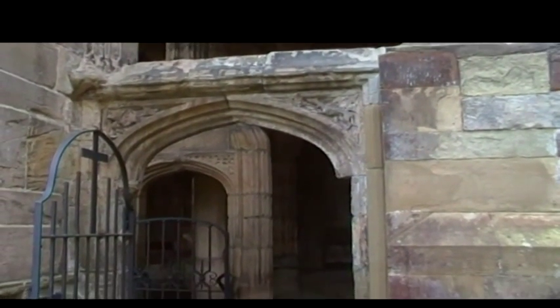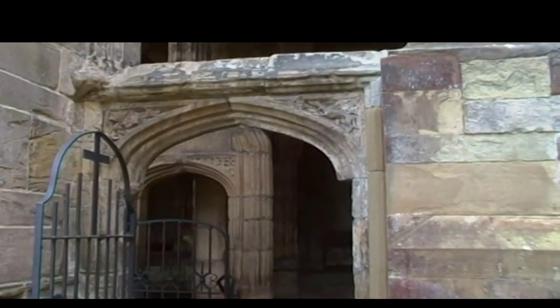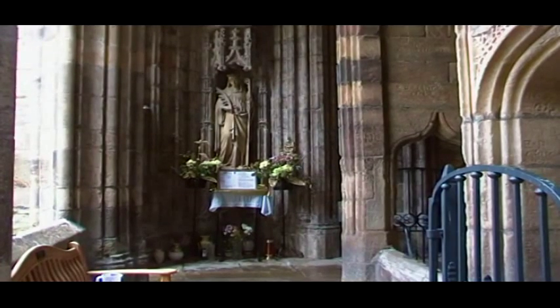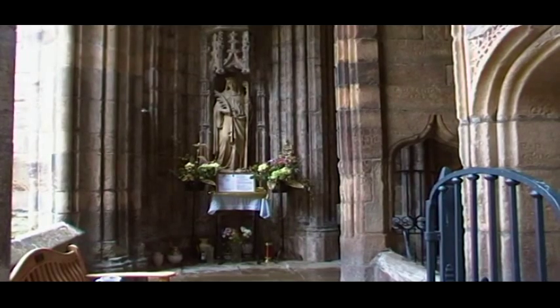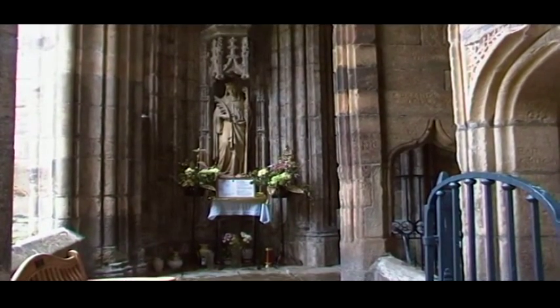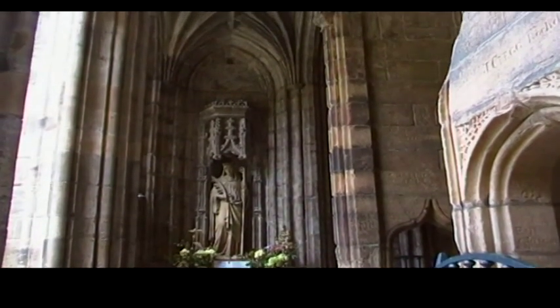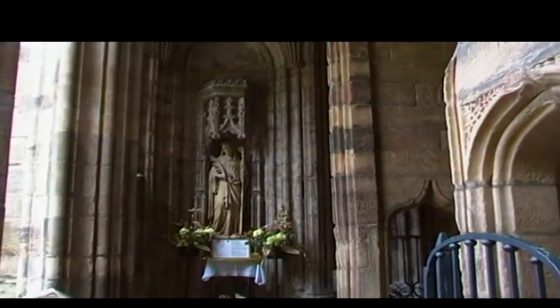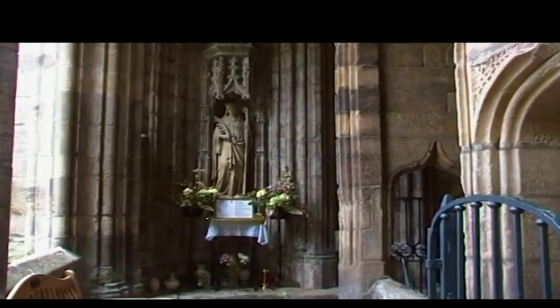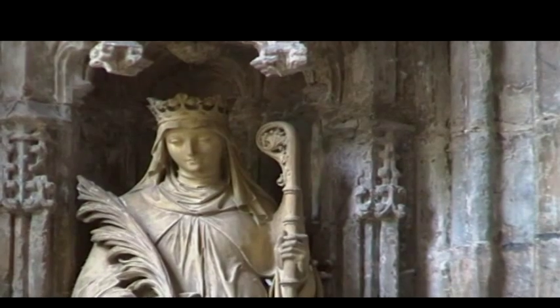Now return inside and turn to the left to look across the crypt, where you have a fine view of the elegantly carved niche in which stood the much-venerated medieval statue of St. Winifred, which was destroyed during the Civil War in the 17th century. The present fine statue of the saint was placed in the niche in 1888. It shows her as a royal abbess and martyr. The line around her neck recalls the tradition of the rejoining of her severed head to her body by St. Bino.